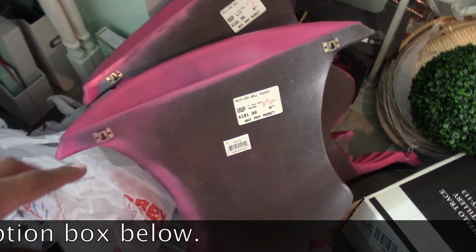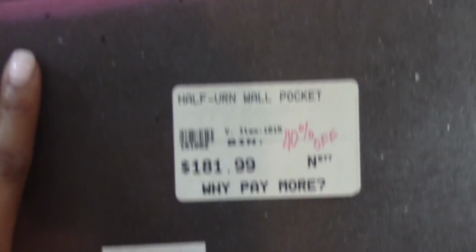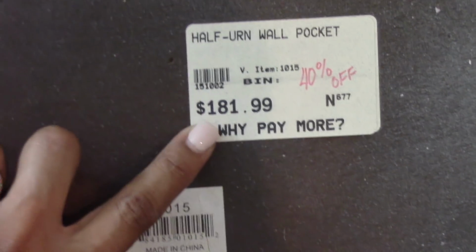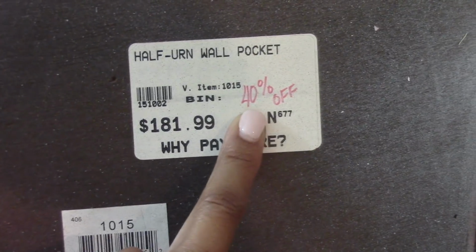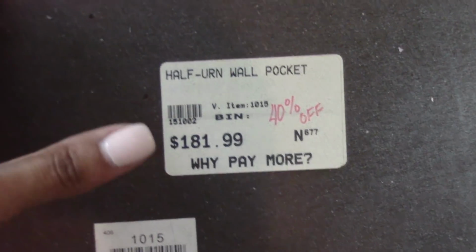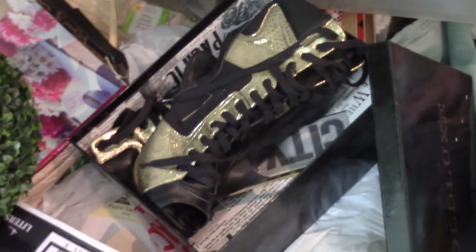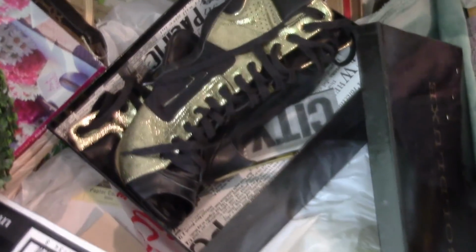Then I have these random half urns. I actually love these. And these urns were actually, see, they were $181. They were 40% off, and then they were an additional 60% off because the place was going out of business. And this is what they actually look like. They're pink now. I spray painted them. These have been so many different colors. I'm just scanning so you guys could see all of my stuff, and I'm just kind of walking down memory lane as well because I haven't been in here.